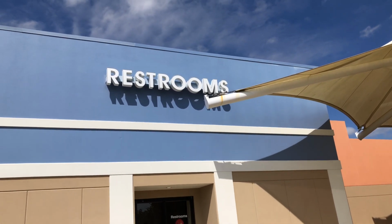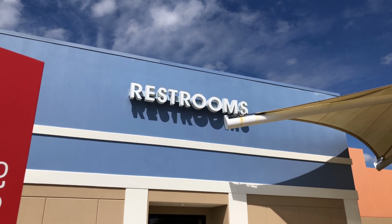One of the things that's really awesome about the design of this particular set of outlets is that the restrooms are so easy to locate. They have big giant signs on the side of the building. I think that's a really important thing.